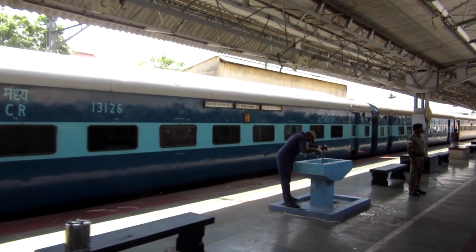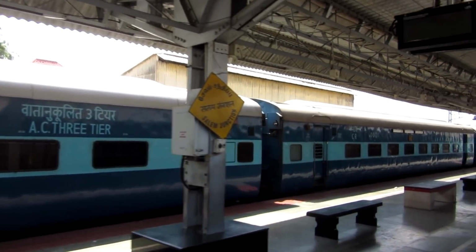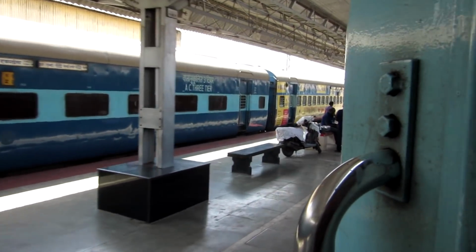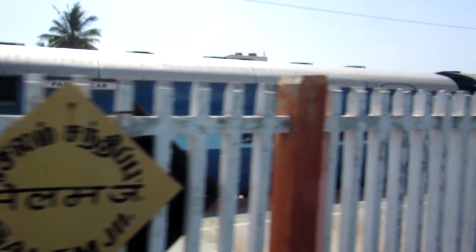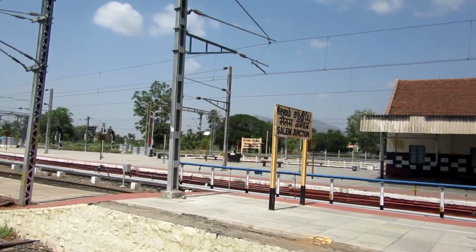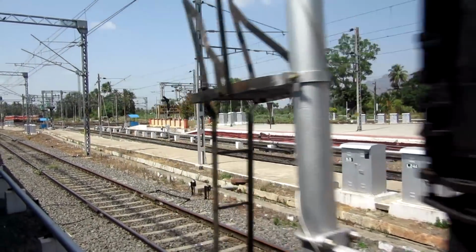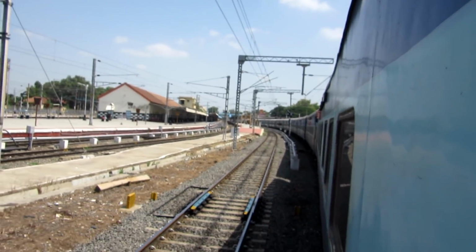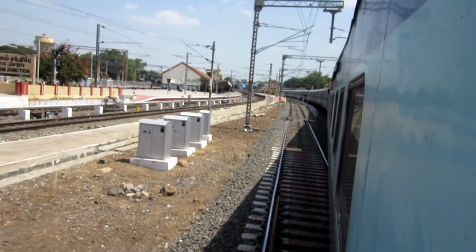We are departing from Salem Junction now towards Erode. We are still being hauled by the WDP4 40462 GOC from Bangalore City Junction. There will be a locomotive change at the next station, which is Erode Junction. The locomotive will change from WDP4D to a WAP4 till Ernakulam Junction. So from Erode Junction to Ernakulam, a WAP4 would be our locomotive. We are leaving Salem.